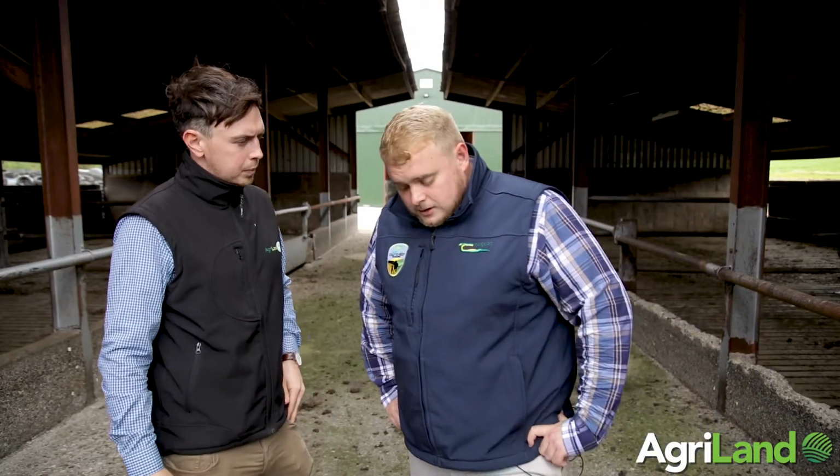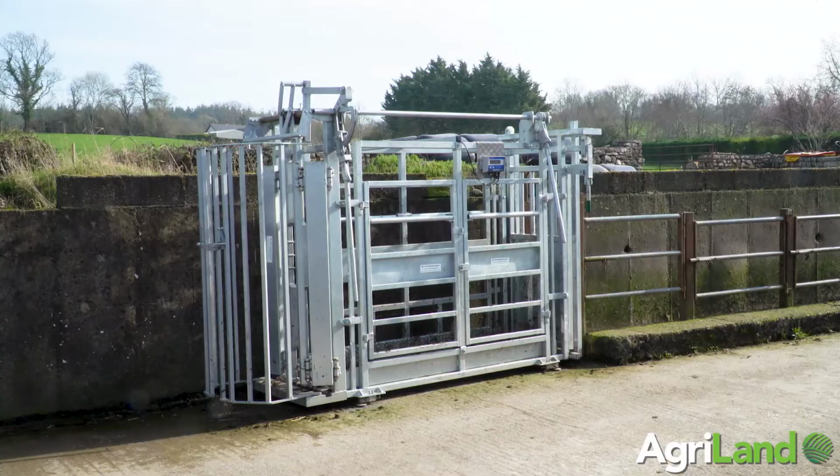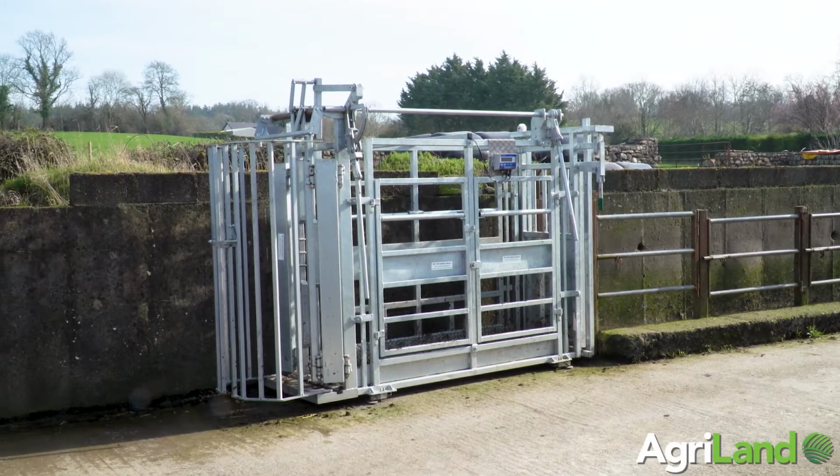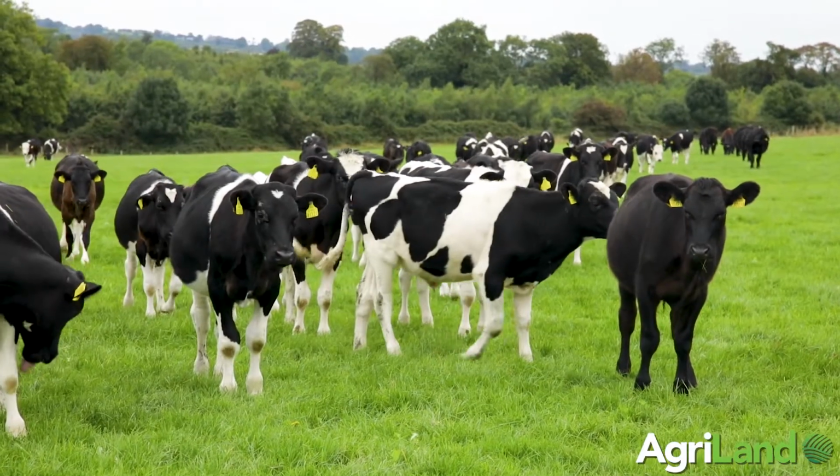Yeah, so basically, Niall, the first thing we're going to be looking at is weaning weights. What weight those animals need to be. Historically, we always say 230 kilos coming in, 310 kilos going out. But what do we need to do to get that animal from the 230 to the 310?